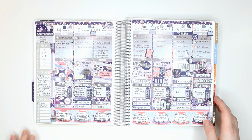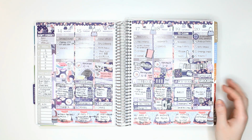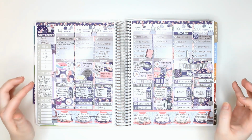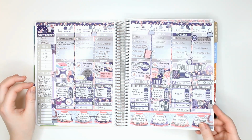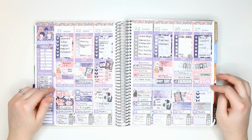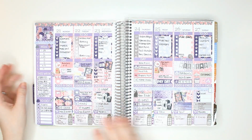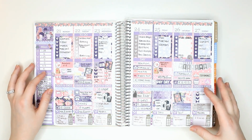Then this spread was the Vintage Gypsy Road monthly kit, and I really liked this spread too. I feel like September was the month where I really started to get how I plan. I did the September monthly kit again for this week, but I did all purple and pink instead of the purple and gray. So it was just something different to use up stickers that I had.